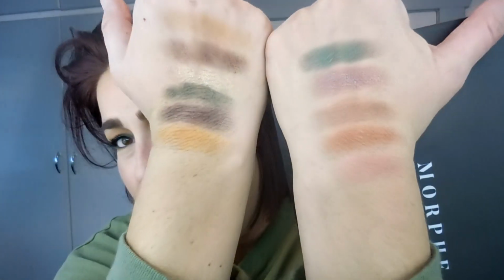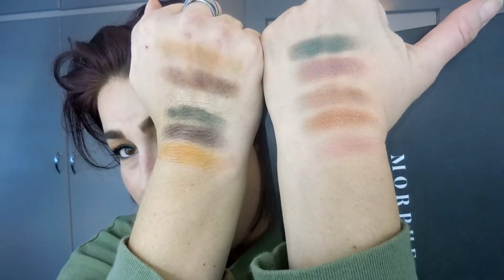I actually was pretty impressed with that palette, as well as the colors. I mean, these are not bad. This color scheme is a pretty amazing color scheme. The shimmers, like I said, are a little hard to work with. The mattes, the darker mattes were a little patchy, a lot harder to work with than I anticipated. But in general, a pretty good palette. Not one that I would suggest for somebody just getting into darker tones on their eyes. It does take a lot of work, but definitely a good palette.